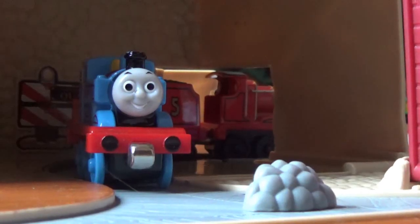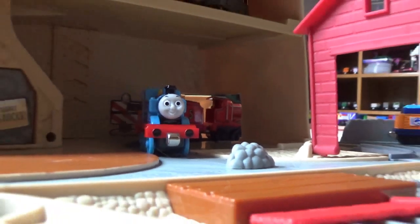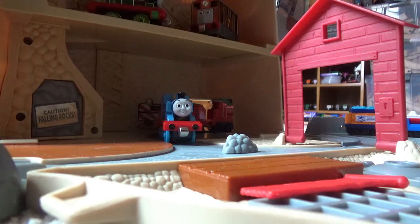Hello everyone. Who remembers the good old days when there were take-along and take-and-play Thomas engines? Today I'm going to be doing a discussion on a bunch of take-along and take-and-play Thomas items that I got in the mail recently. I have quite a few items to discuss in this video, so let's get started.